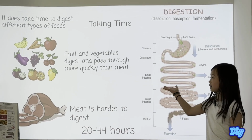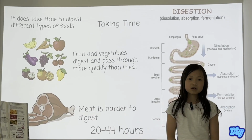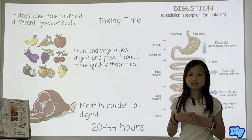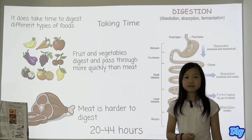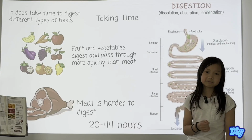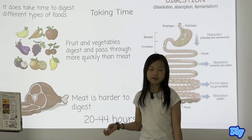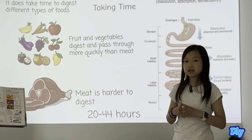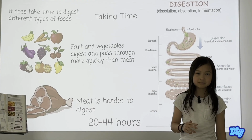Let's talk about timing. It does take time to digest different types of food. From breakfast to lunch to dinner, we have to digest different types of foods. Just digesting one meal can even take from 20 to 44 hours, but this depends on what type of food it is. If for breakfast you eat more bread or fruit, then it'll probably take less time to digest. But for dinner, you might eat more meat, so it takes a longer time to digest.